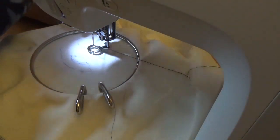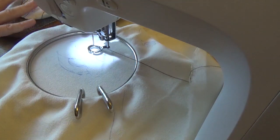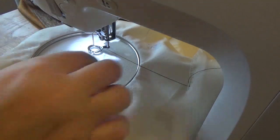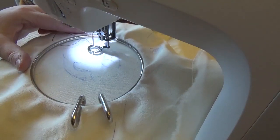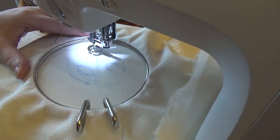Using my original bag as a reference, you can't really see it, it's out of camera shot, but it's just next to me here. I'm going to grab that needle thread. Where's that thread? There it is. I'm going to turn the balance wheel to pick up the stitch below.